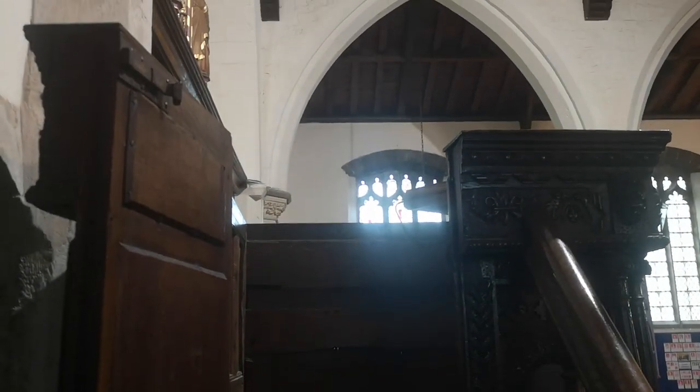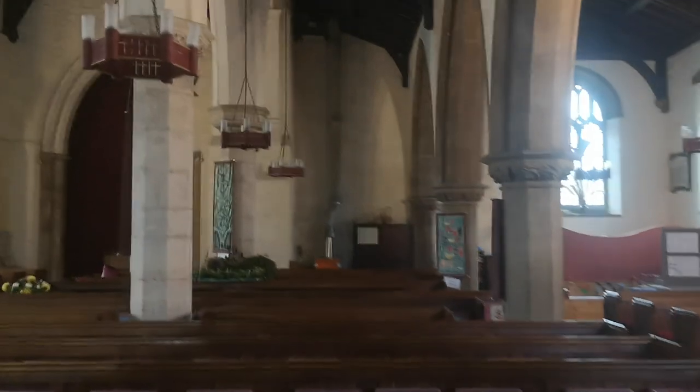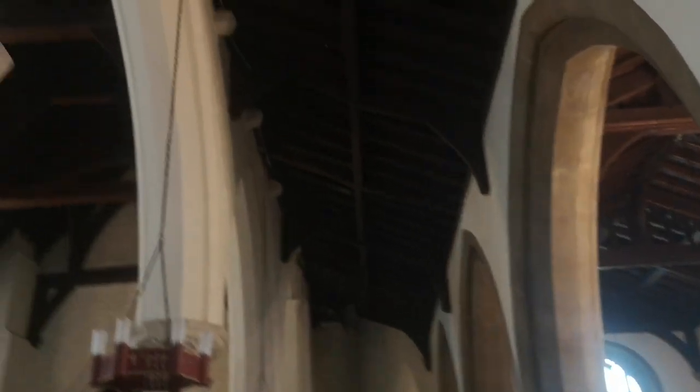These steps, I noticed these last time actually. Little steps there, they go up, and then they stop. Different. That's the thing about churches. Every church is different, and it's really, really nice that they are. We'll take a quick walk on the outside, take a quick look around as well, so we can show the church for what the church is. But it is beautiful.